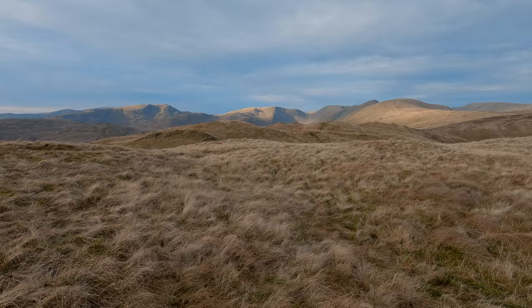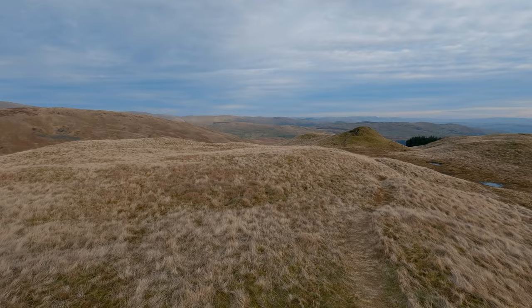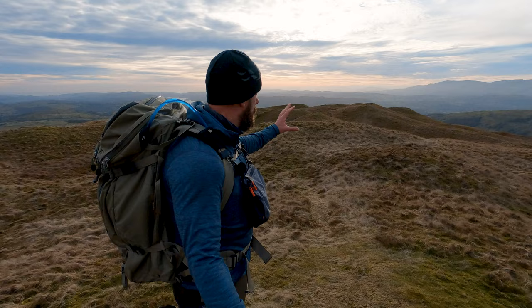Is this one slightly higher? Let's have a look, look back. Hey, it might be, you know. I think it might be just a touch higher. Okay, well, I'm glad I did that. No one can say I didn't come to the top. Right, I'm gonna head off in that direction now, back towards the main Garburn Pass track.